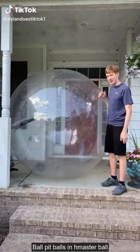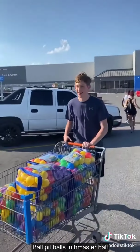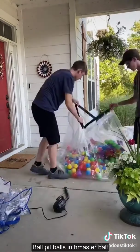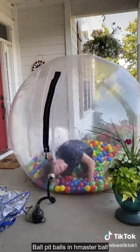So one day I wanted to put a bunch of ball pit balls in my giant hamster ball. So I went to Walmart and got 700 balls, took them to my car, loaded them all up, and went home. And put them all in my hamster ball with the help of my brother. Then I got in and let it air up until it was done.